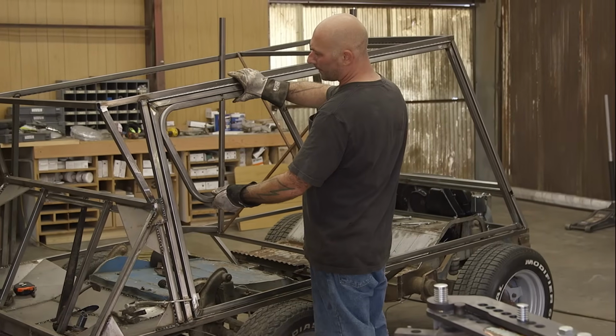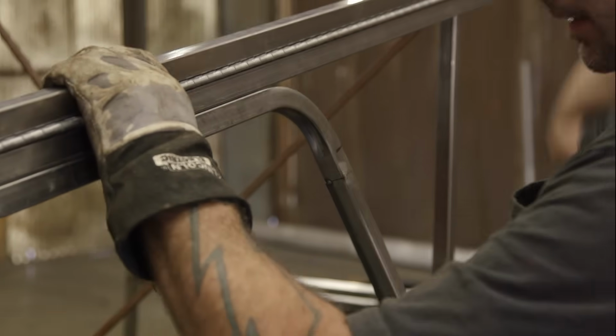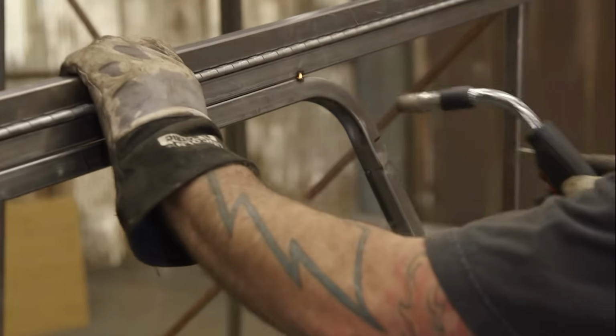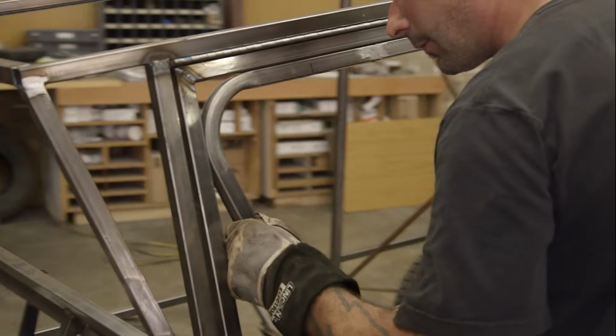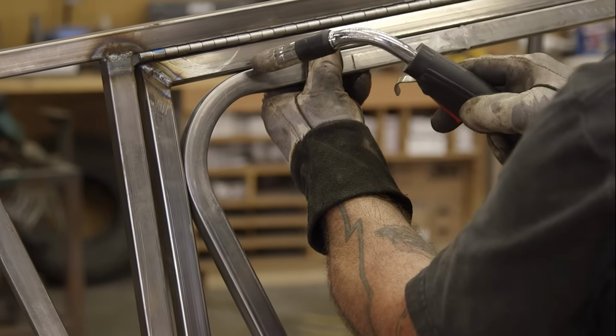Butt it right up against there. The reason I made it out of this square tube is because it's all the same material, but it's also a bit of bracing. I'm gonna tag off a leg to that rear corner, and that'll help keep this door squared up through the most severe terrain.